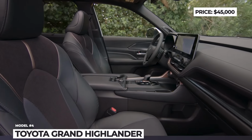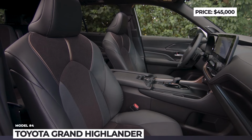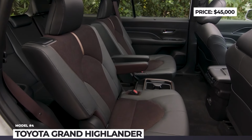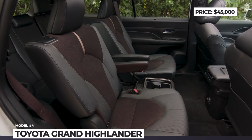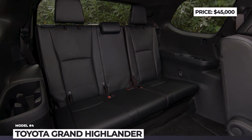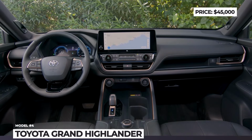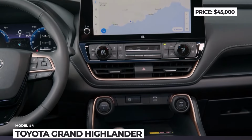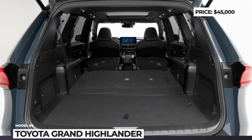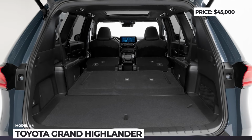The 8-passenger layout is offered for the former 2 engines and 2 trim levels, XLE and Limited. These come fitted with a leather-trimmed steering wheel, 10-way power driver and 8-way power passenger seats, SofTex trimmed upholstery, and a 12.3-inch infotainment system with a wireless smartphone connection. Additionally, the SUV features a 7-inch information display paired with the analog gauges or a fully digital 12.3-inch cluster.